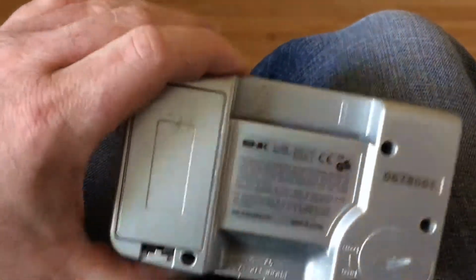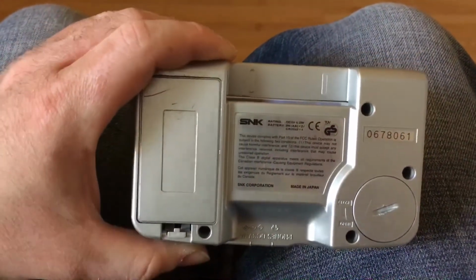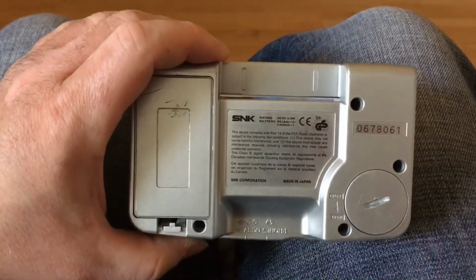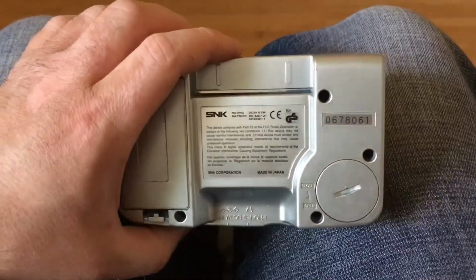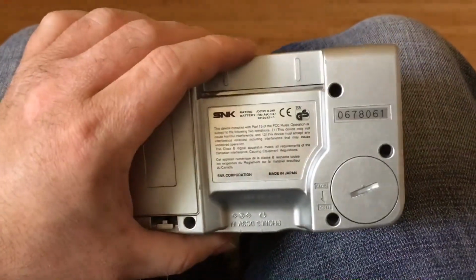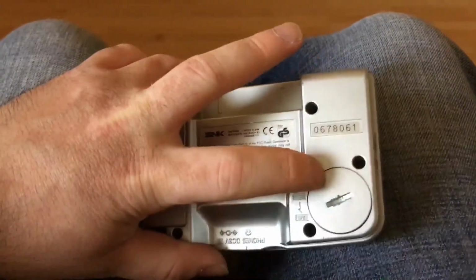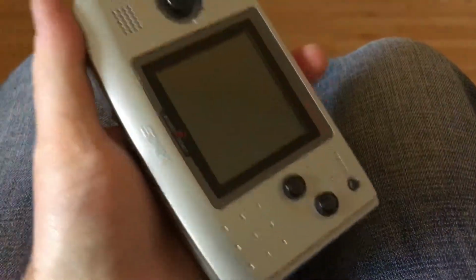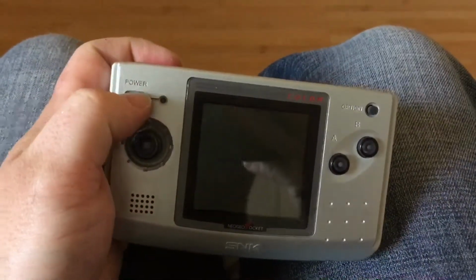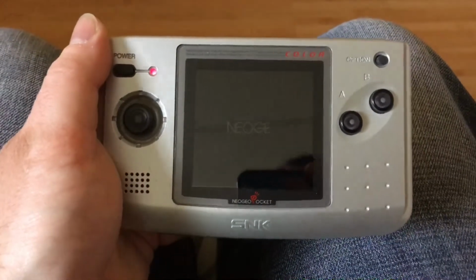Now in the back you do have 2 different sets of batteries. And I'll show you why you have 2 sets of batteries. You have the current slot over here, which is 2 AA batteries. It takes 2 AA batteries to power your system. You have up to 40 hours of battery time, which is really huge compared to the previous systems. I believe it matches the Game Boy Color. And in here you have a CR2032 battery, which uses 2, and I'll show you. So you hold down the power button. Now this screen is not backlit.